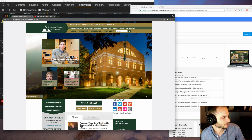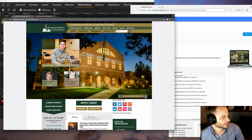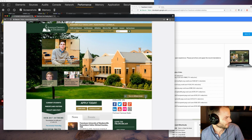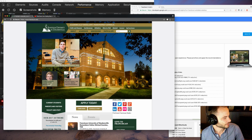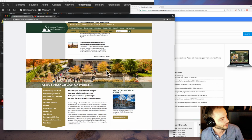I can get rid of 1, 2, how many do I have? Whoops, actually, some weird stuff going on. Was it like 3 or 4 images? I think 4 images. So 4 large images on the page can be gone. We'll get rid of that, and we'll also get rid of these.